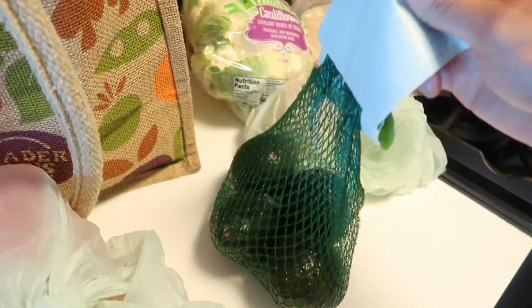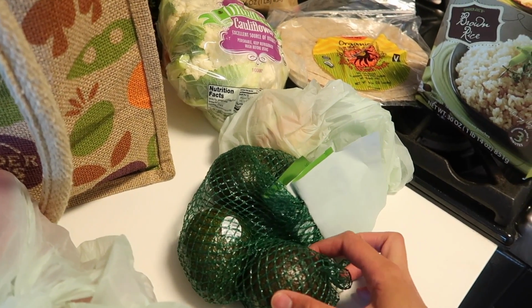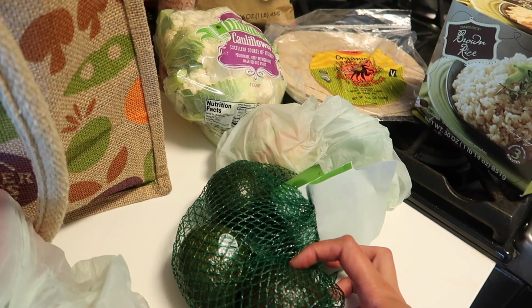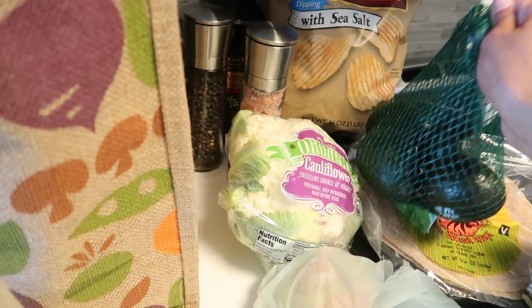Nice little bag of avocados. Get in those healthy fats in your diet. I feel like when I eat avocados, I have more energy. Like when I add them into my meals, like avocado toast or adding it into my salads or something, my body just loves avocados, which I'm obsessed with.